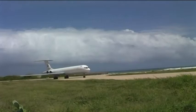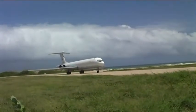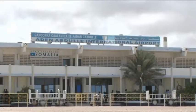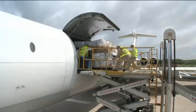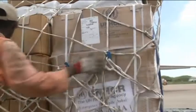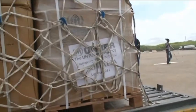This was UNHCR's first airlift flight into Somalia in more than 5 years. It landed on Monday afternoon at the Aden Abdul International Airport. It brought in 31 metric tons of plastic sheets and supplies from UNHCR's warehouse in Dubai, aid that will go to the thousands of Somalis displaced by famine and drought.